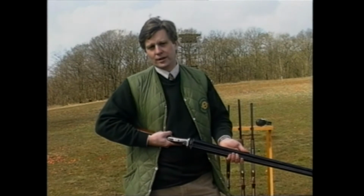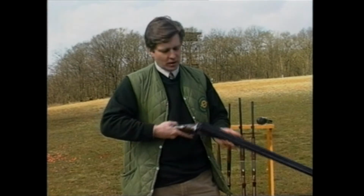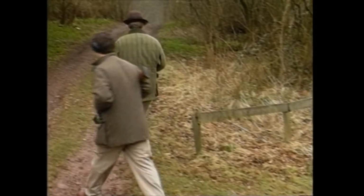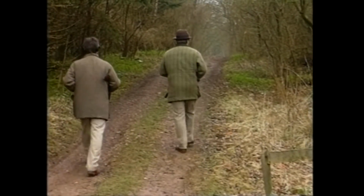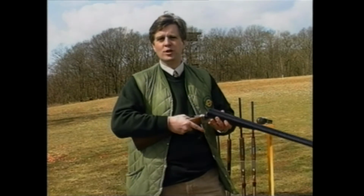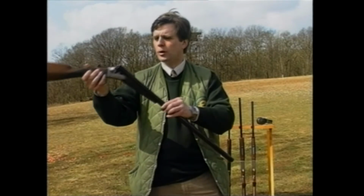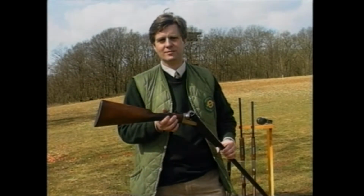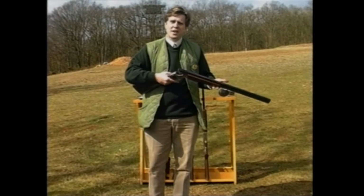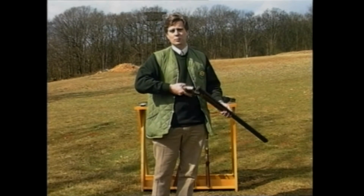When you're out walking with a gun, never cross an obstacle without making sure that the gun is broken and unloaded. If you're with a companion, one person should keep those broken guns on one side of the obstacle, the other person should get over the obstacle, and then the gun should be handed to the person who's crossed the obstacle butt first. You'll have noted then that when I picked the gun up, I broke it with the muzzle still pointing skywards.